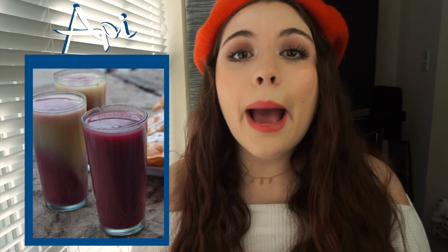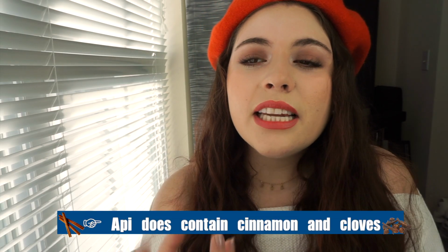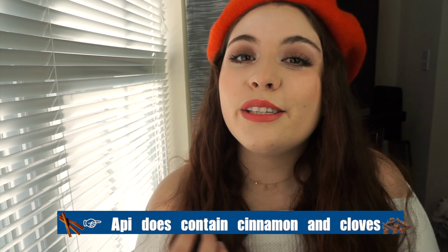And then appi is a very unique drink. It is made out of purple corn. It is very, very rich and it has a very cinnamony taste. It is very good. And I hope you guys try it.